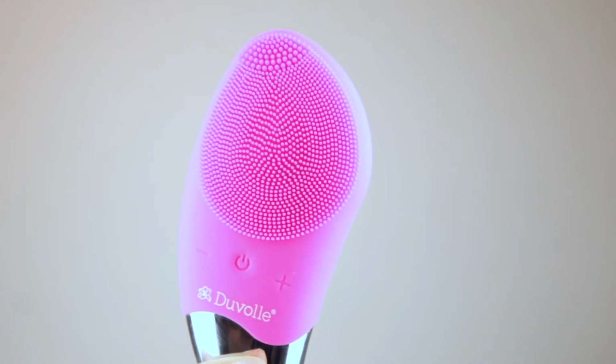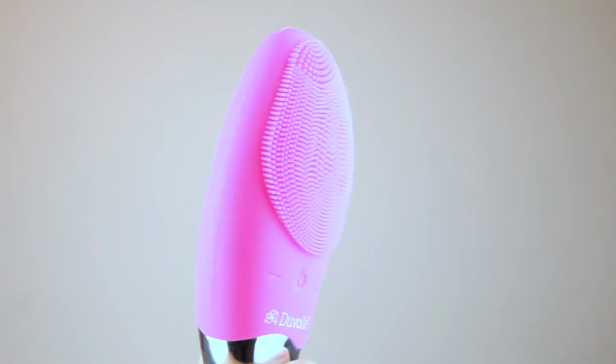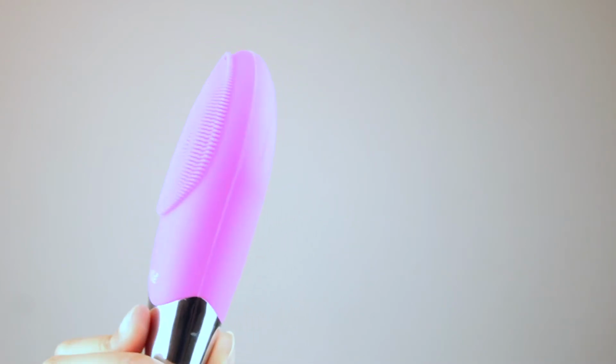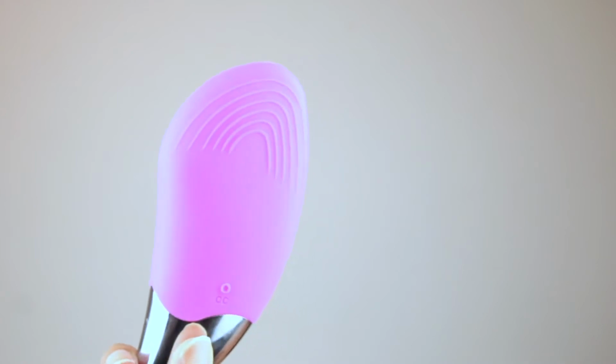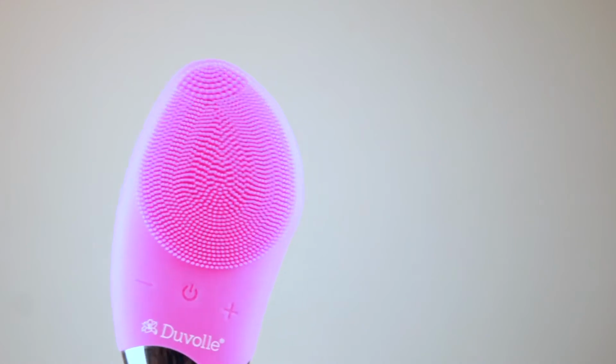This is a sonic facial brush from Duvall. I had never tried one of these before, never used this product. This was definitely a new, really good type of feeling on my face. Something that I thought was really cool about this is it's actually rechargeable. This is really important for me because I don't always have batteries laying around the house. So the fact that you can just charge this like your iPhone via USB is probably like the coolest thing.